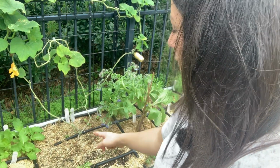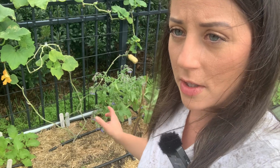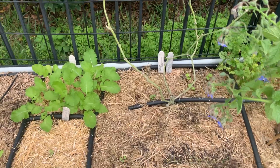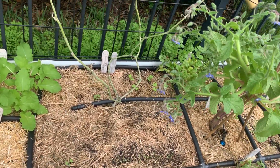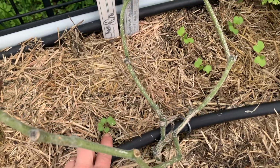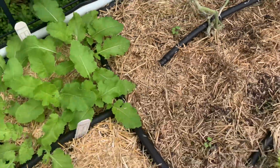Right here is 4 square feet in my garden that I dedicated to a butternut squash plant. And I guess I realized halfway through the season that since I was trellising my plant, I actually have a lot more ground space than I thought I would. This is me just trying to make better use of the garden space. Right back here, I planted a kale. Those are daikon radishes that are coming up.